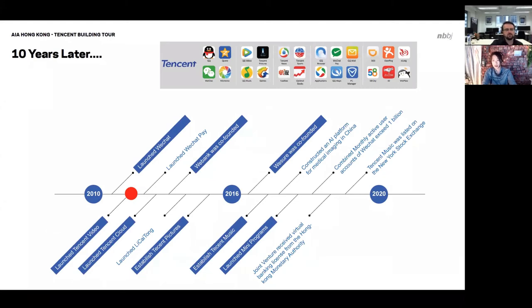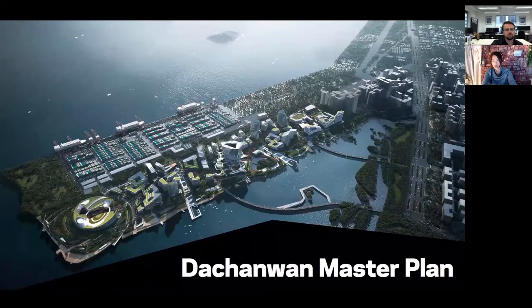Next. And we were fortunately able to win the competition for this Daochangwan Master Plan, where they finally get to have their own campus. 10 years later, it was their desire to create a vertical campus with this headquarter, but now they have a real legitimate campus, with 2 million square meters of space for them to project the next development of their company. Next.